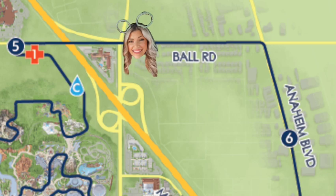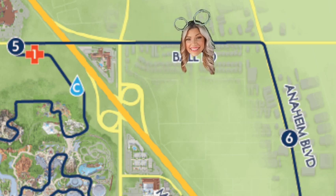Mile 5 is located as we leave property and begin the remainder of the course through the streets of Anaheim. So if you're taking notes, mile 1.25 through 5, park. Everything else, streets. Ready? Buckle up, buttercups.